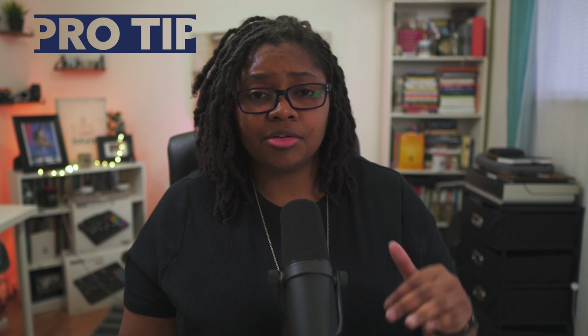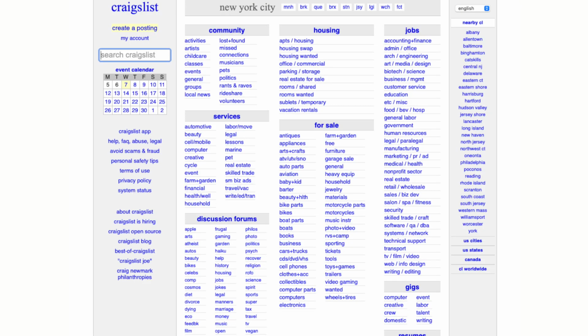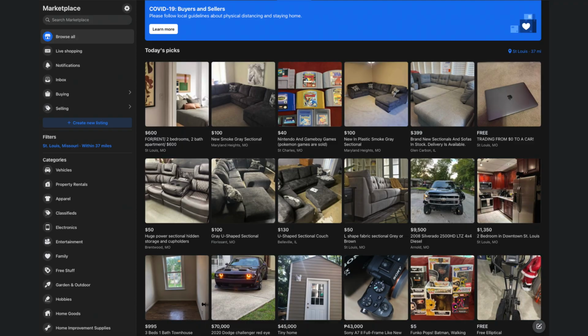Pro tip here, if you're going into this tier of purchases from places like Mercari, you can look at Craigslist, check around, see what local listings and prices, even Facebook Marketplace, you can use. But what I want to see first is not what Best Buy and not what B&H Photo is selling their stuff new for, or their used prices alone if they have the camera in stock.